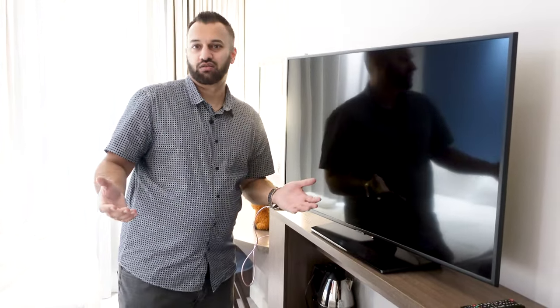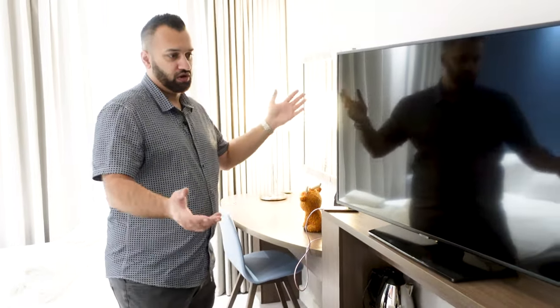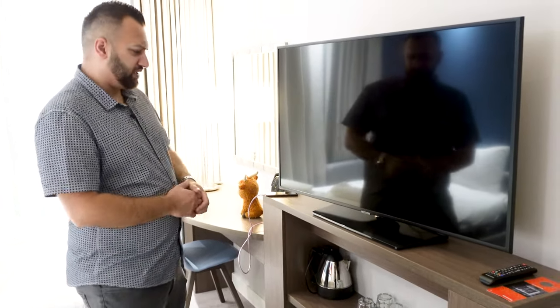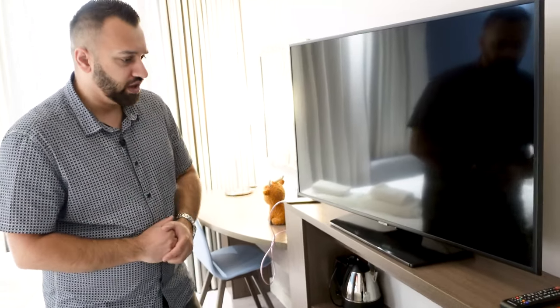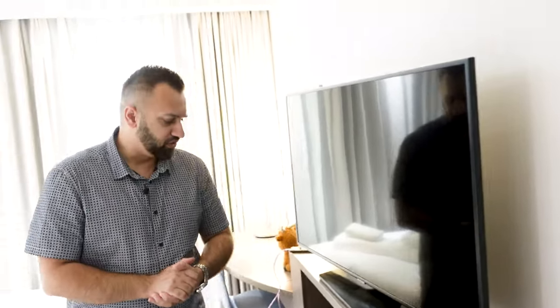I do like over here the television. That is quite a large one. So normally you go to other sort of budget hotels, there's something like, I don't know, a 20 inch TV or something like that. But over here we've got well over a 40 inch TV. I think it might be 49 even. So quite a big one we've got over here for this kind of hotel, really, really good.